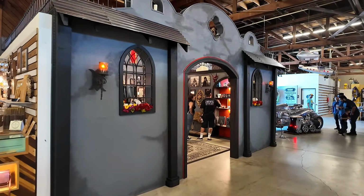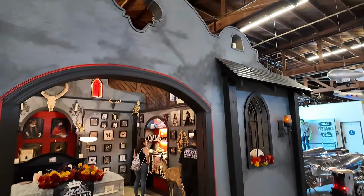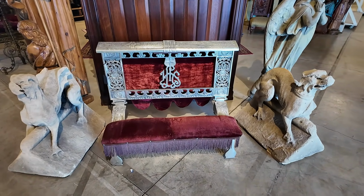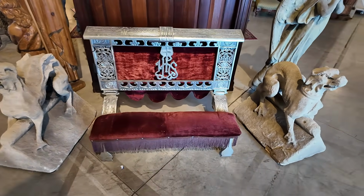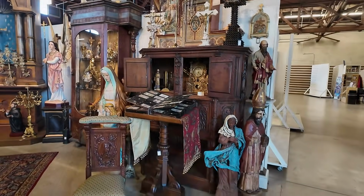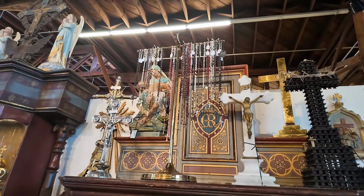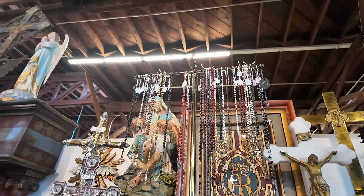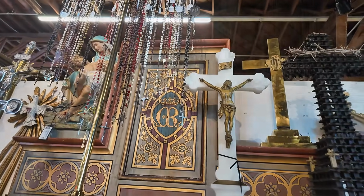They actually built little houses and facades to have different artwork in and everything else. You can even get your own kneeling booth for your house. So you can just do it at home. You say your prayers, take it home, and have your own place, so you don't even have to go out on Sunday. Lots of other religious artifacts. Oh, wow. Look at this assortment of rosaries up here. That is beautiful. I'm gonna have to look at those and see if maybe we have one we need to take home to add to our collection.